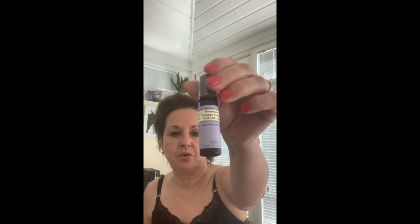Okay, that's that. And then we go on to do, oh, it's in here, I think. The orange flower facial oil. I'll show you a little bit of a facial massage to do with that as well. So that's a little bonus there. All right, so there it is, a little bottle.